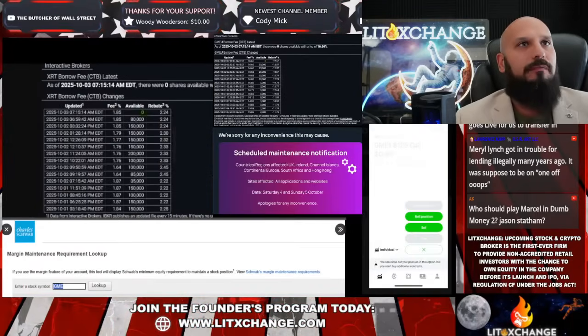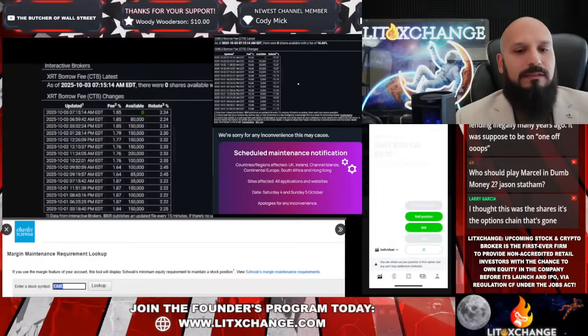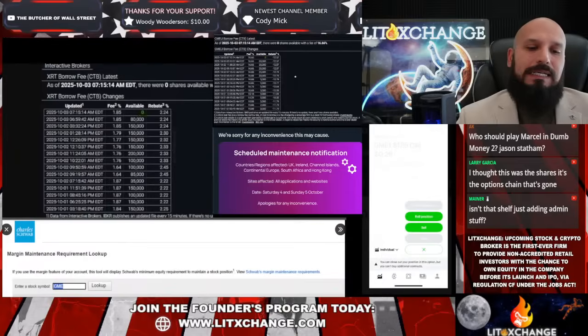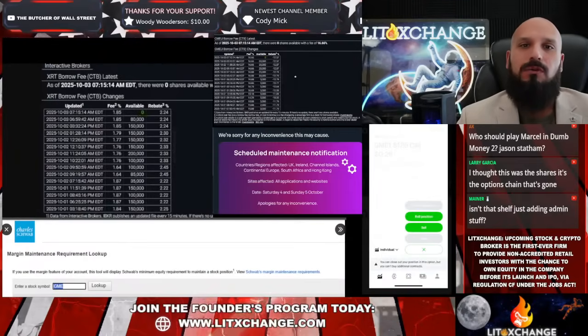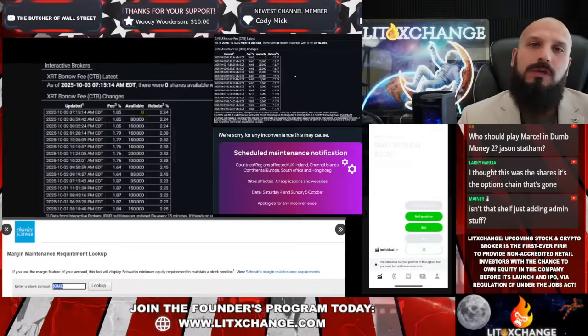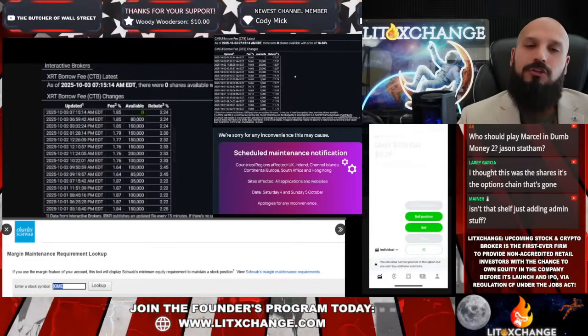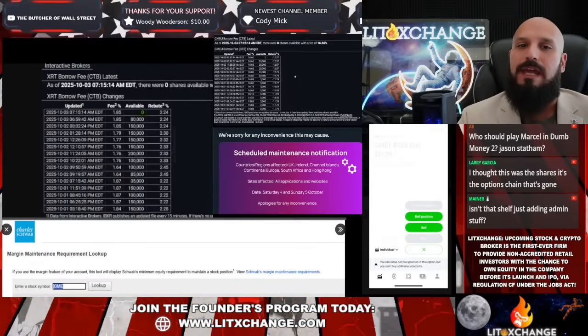You take a look at the two screens on my right here with XRT borrow fee, cost to borrow, and GME borrow fee as well. We are looking at 0 available shares on GMEU. GMEU is a stock manipulating ETF. It is what is called a single stock ETF. Folks, think about what I'm saying here. What is a single stock exchange traded fund? It's an ETF that holds shares of only one stock. But if they put the shares in that ETF and then short it, it does not show up as short interest in the stock itself, the underlying stock of GameStop, GME ticker.